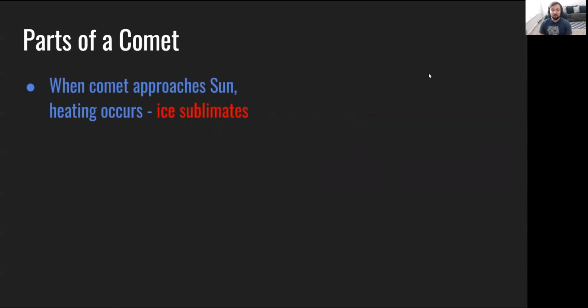Once it gets close to the sun, that's when it warms up and the ice sublimates. What that means is it goes from being solid straight to gas. There's no liquid in between. It would make very little sense if these comets, as they warmed up, suddenly became this ball of rock surrounded by water, and the water then had to dissipate. What happens is it goes straight from ice to gas, similar to dry ice here on Earth.